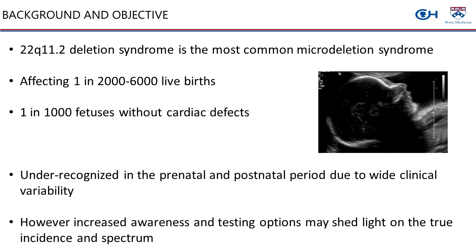And so as many people know, 22q11.2 deletion syndrome is the most common microdeletion syndrome. It affects 1 in 2,000 to 1 in 6,000 live births, and in some studies has been shown in 1 in 1,000 fetuses without structural cardiac differences. We all can appreciate how under-recognized this condition is in the prenatal and postnatal period, and this is largely due to the wide clinical variability of 22q. And our hope is that we increase awareness of what this condition can look like prenatally and postnatally, and we increase testing options so that we can really shed light on the incidence and spectrum of the condition and increase outcomes for our kids.